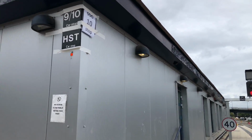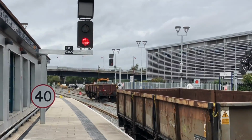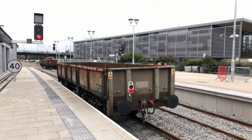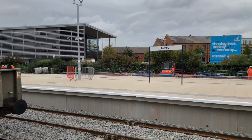There's this temporary car and selective door. No public from that point, so I'm not going to go there. So there's platform 5B and 6B starting signals. A couple of freight wagons dropping them as buffers. Across there, the signal on 7B, like we say, is currently not in use because 7 is a bay platform at this moment in time.